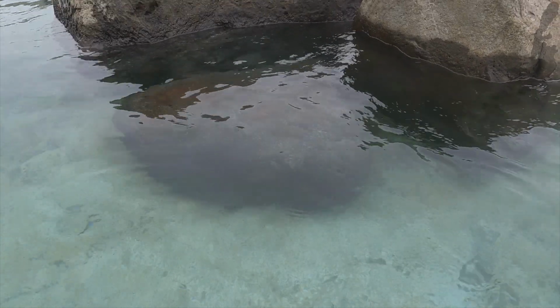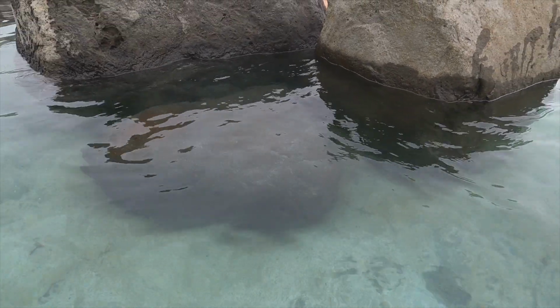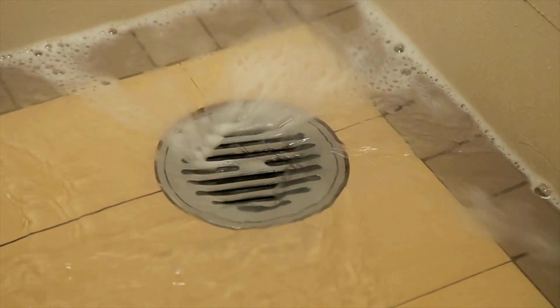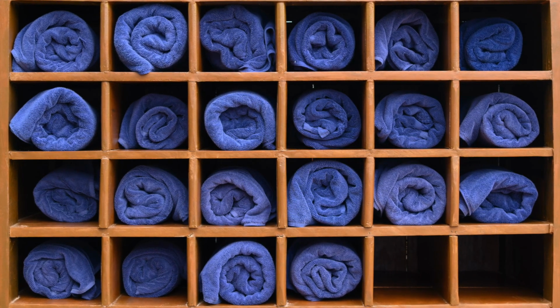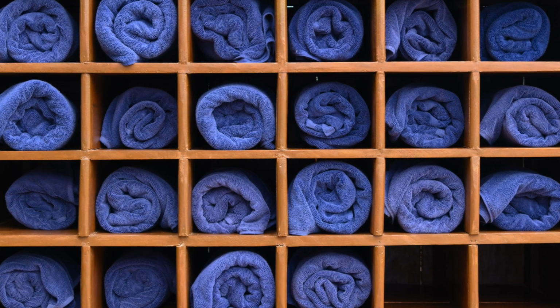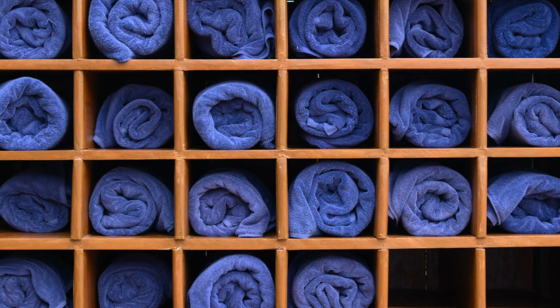By doing so, they don't have to use chemicals in the water. Don't use your towel to dry off as you are going to go directly into the pools. Store your towel in the cubbies across from the shower. Make sure you remember which cubby is yours so you can use your towel when you're done with the springs.